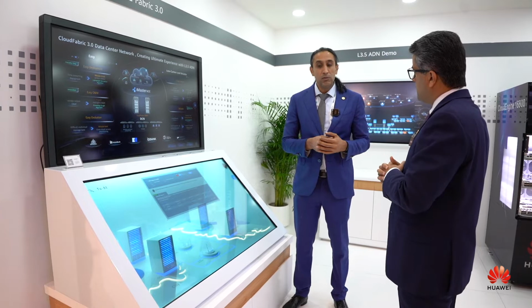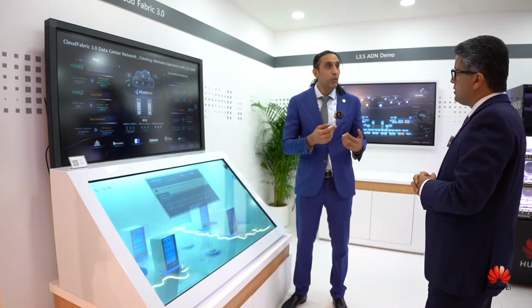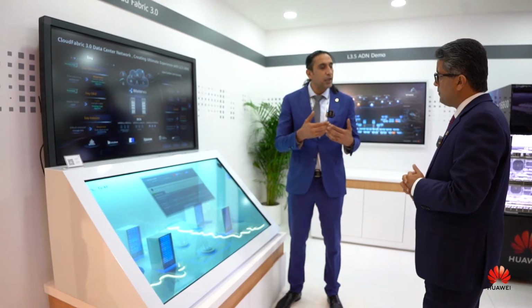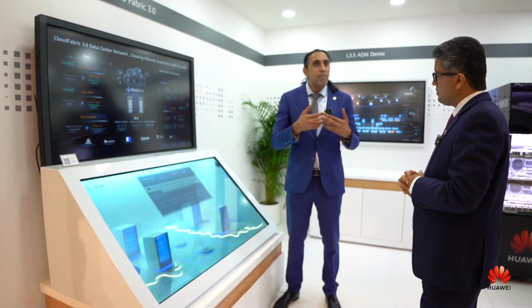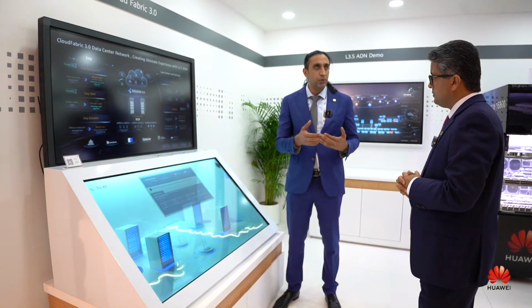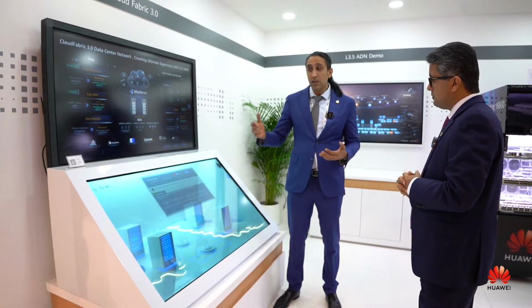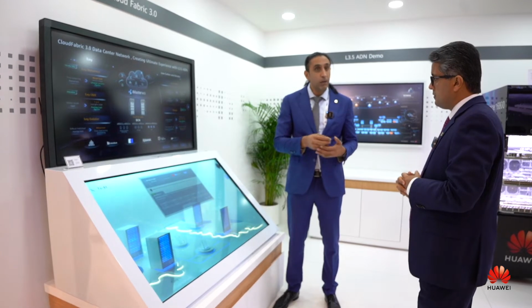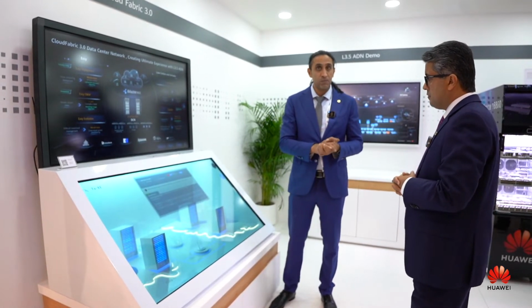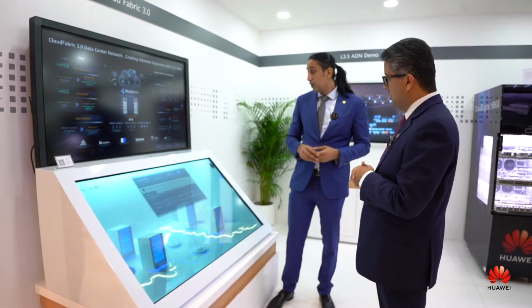Exactly. And not only simplification, we are the only one where the network can self-heal. Data center network faults result in massive loss of business for people. And finding a problem and solving a problem takes a lot of time. With our solution, within 5 minutes, a problem can be identified, traced, and automatically solved. And what about our digital map feature?